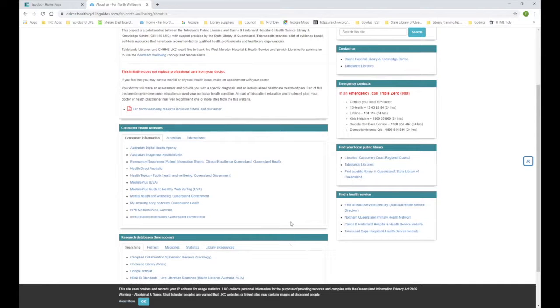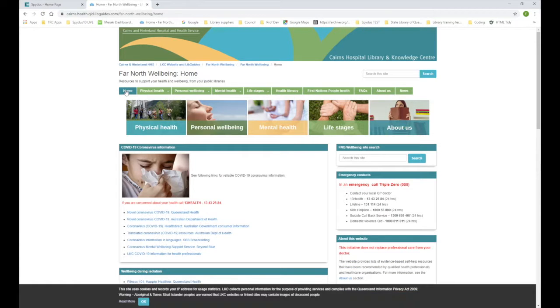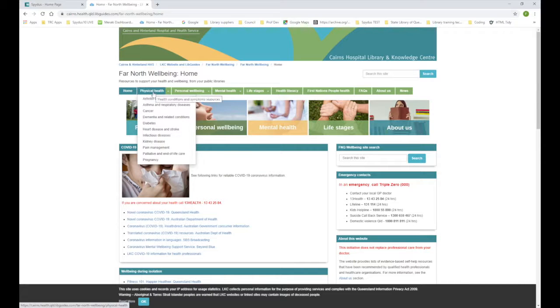If we go back to the home page, you can see that the information of the different health pages is set up in several broad sections, divided into more specific topics. Place your cursor over the heading Life Stages, and the list pops up with the subheadings.